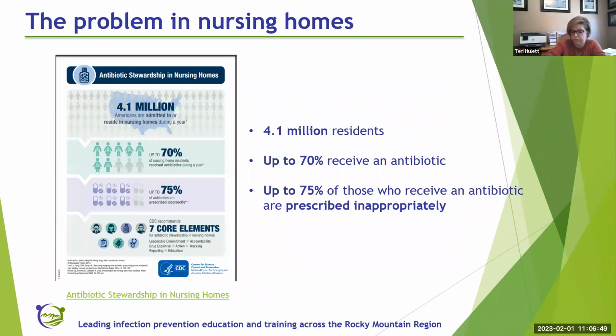And this is just another infographic focusing on the long-term care setting. What it shows is that roughly 4.1 million residents live in a long-term care setting. Of those 4.1 million residents, up to 70% will receive an antibiotic at some point over the course of the year. And of those 70% that receive an antibiotic, up to 75% will receive an antibiotic inappropriately. So again, prescribed in the absence of clear clinical indications.